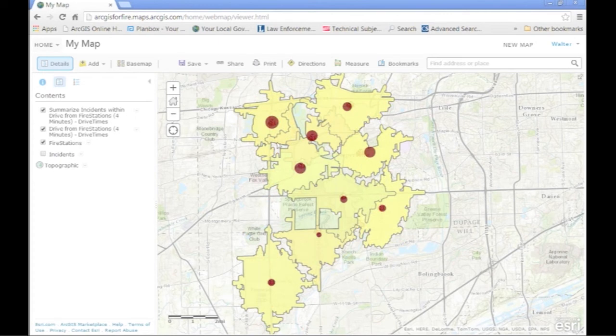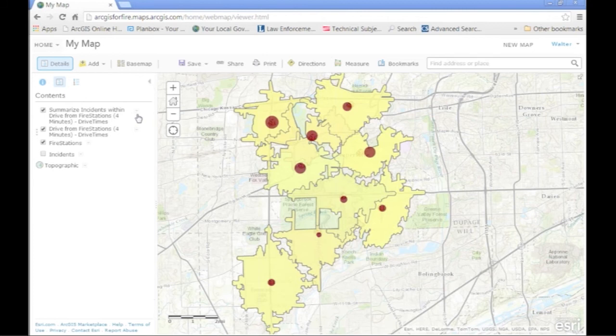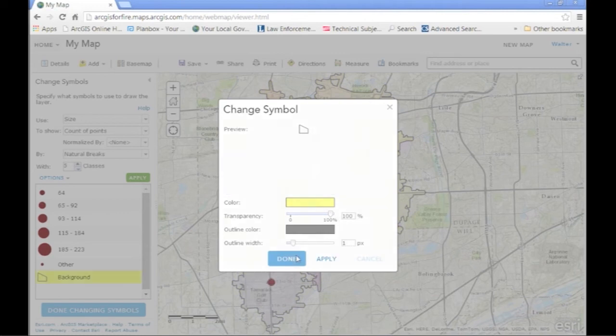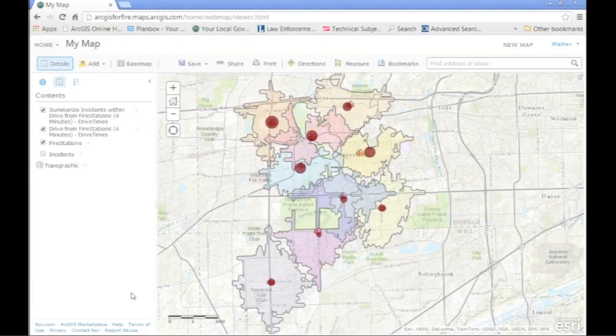And again, we have them, but we can see that it's used a graduated symbol to show the number of incidents which were in each one of these drive times. What we'd like to be able to do, again, is see the differences between them. So we're going to go back into change our symbols. Right here. And this time we're going to hide the background because we really don't care about that. So we're going to go ahead and turn the transparency up all the way. But we want to leave the outline on so we can see the boundaries around it. And we're going to turn off this other one. We don't need to see that one. We don't actually have any that are other. And then we'll say I'm done.